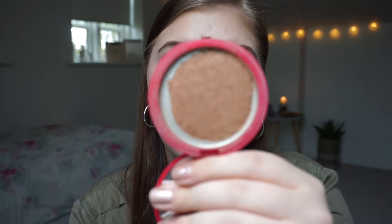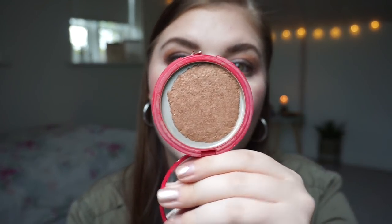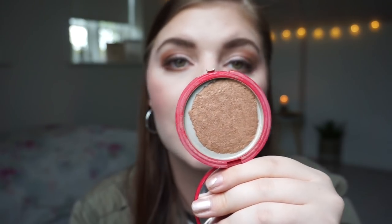I mixed in a top of that into this bronzer. So that is my Franken bronzer, the blush bronzer. And it is very nice. It is a little bit dark. I would say that if you're not careful, it will be a little muddy. So I have thought about repressing something else into it so it's not as dark.